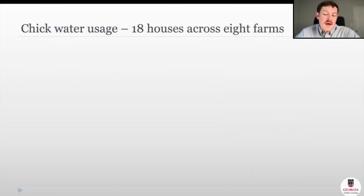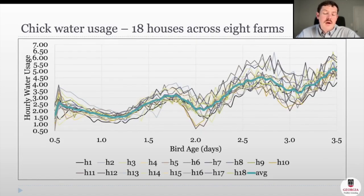Somewhere around that time, we were sitting around a conference room table, talking about presentations and looking at graphs, and we came across this graph. This is hourly water usage over 18 different chicken houses across 8 farms. Historically, with mechanical water meters that aren't quite as sensitive, we haven't been able to detect the low flow water usage from chicks at placement. We have pretty novel ultrasonic water meters now that are very sensitive, and we can start detecting water usage around 30 minutes after chicks are placed.